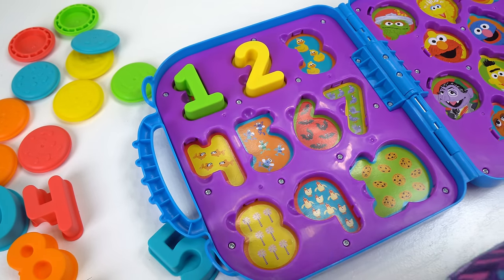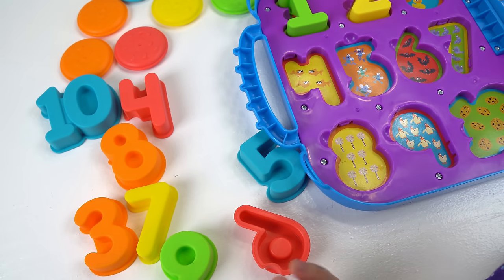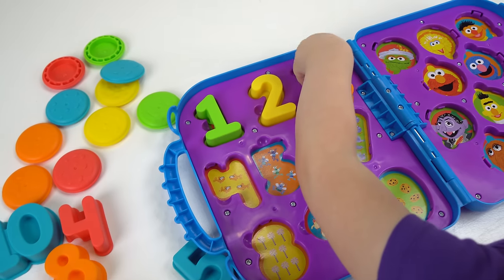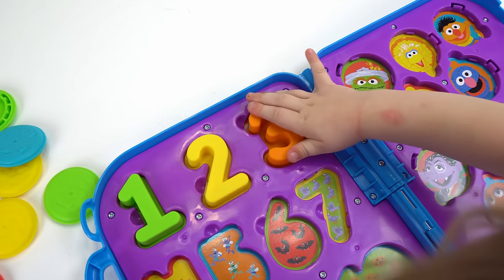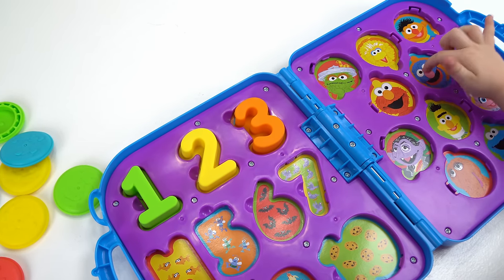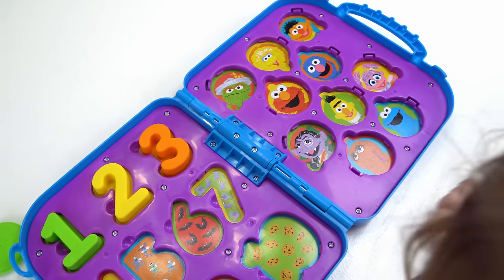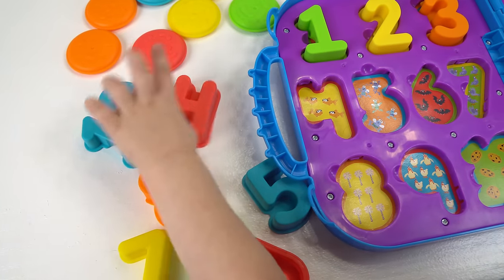Good job. Got one, two. Now what number? Three. Where's the three? There it is. Good job. 1, 2, 3, 4, 5, 6, 7, 8, 9, 10. That's right. This is 10 spaces for all the cookies. What number is next? 4.